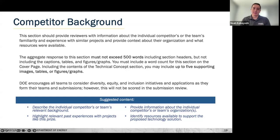We also want to take a moment to note that DOE does encourage all teams to consider diversity, equity, and inclusion initiatives and applications as they form their teams and their submissions. However, this isn't a scored part of the submission. But again, we do want to encourage all teams to consider any of these initiatives as they form their teams or solution impacts and even their submissions themselves.